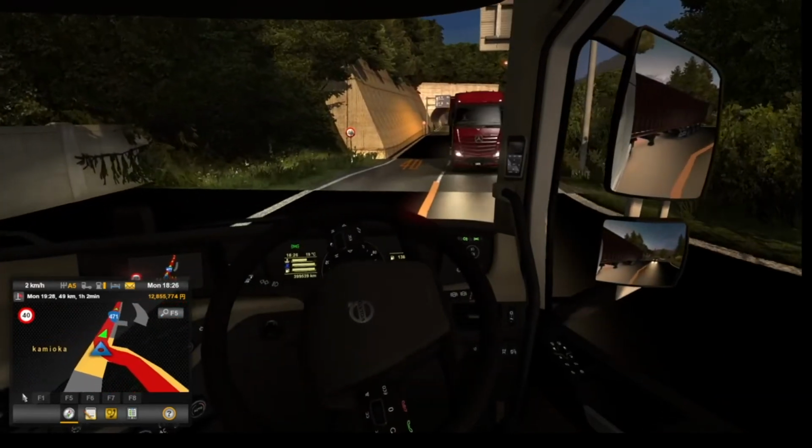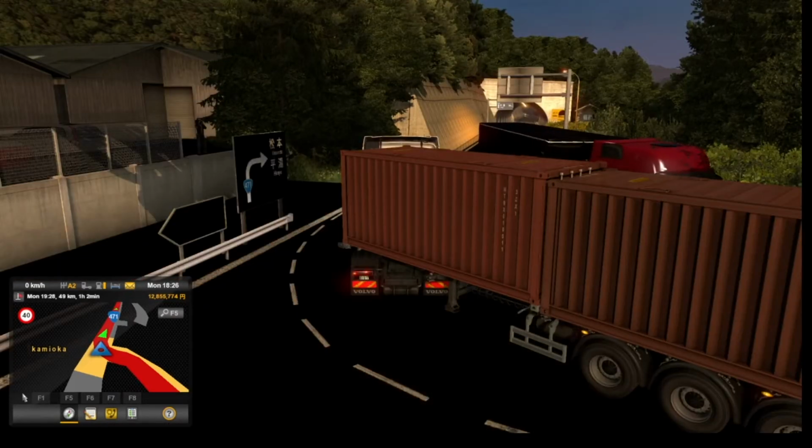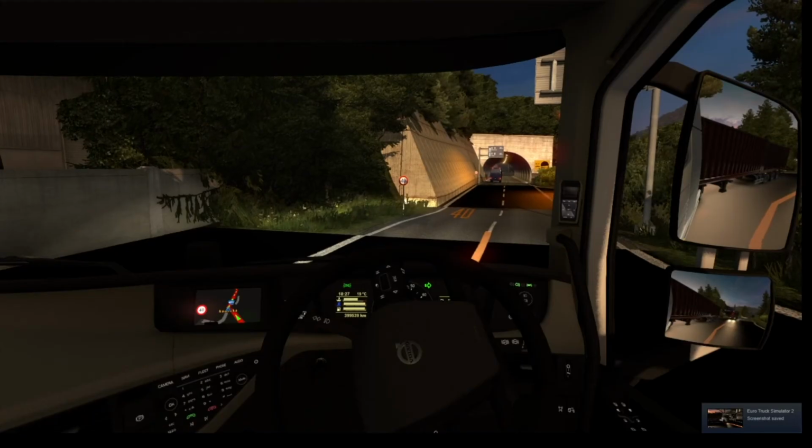Oh, it's always good, on a side note, just get rid of that for a minute. It's always good on a side note when you see, for the first time, the name of the place you're actually going to on a street sign.